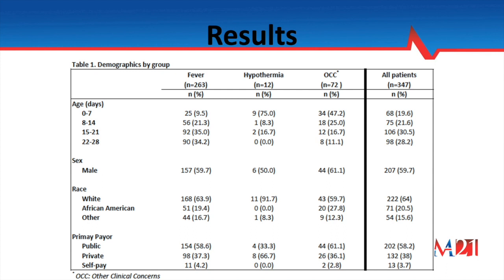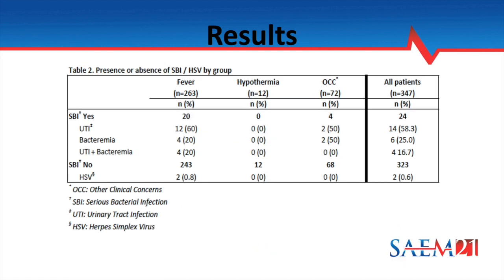59.7% of all patients were male, 64% of all patients self-identified as white, and 58.2% of all patients had a public primary payer. Interestingly, we saw that most patients who received a rule-out sepsis for fever were older, and those who received a rule-out sepsis for hypothermia or OCC were younger.